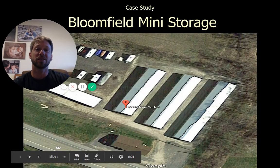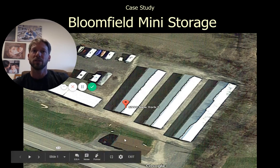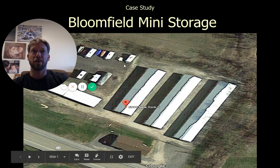This is the second facility I bought, Bloomfield Mini Storage, and it's located about 15 miles from where I live now. It was 7 miles from where I lived the time I bought it back in 2014. As you can see here, there's three long storage buildings, roughly 13,500 square feet or so. There's also an office building up here. When I bought it, it had two apartments in it. We've since converted that to some climate controlled storage because I'm just done with apartments, to be honest with you.